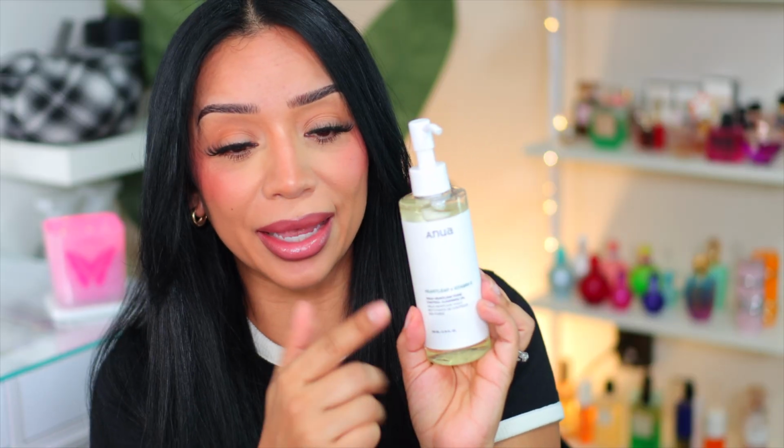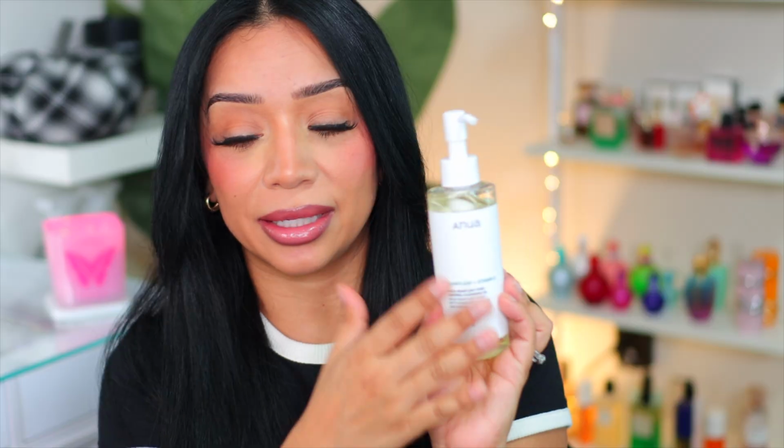So again, Korean skincare products, K-Beauty is where it's at. So that is everything for skincare. Let's move on to body sprays slash fragrances.